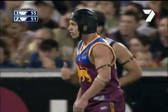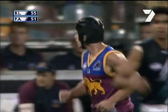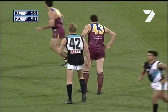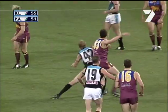Well, he was one that they started in the middle with in the second quarter. Took him a while to get into the game, Sean Hart, but certainly making the third quarter his own. One of the reasons Brisbane have really made a resurgence in this third quarter.